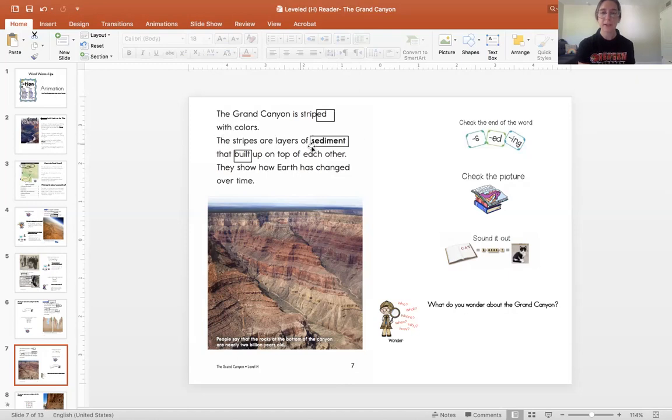The stripes are layers of sediment that built up on top, built up on top. The stripes are layers of sediment that built up on top of each other. They show how the earth has changed over time. Let's read our caption. People say that the rocks at the bottom of the canyon are nearly 2 billion years old.